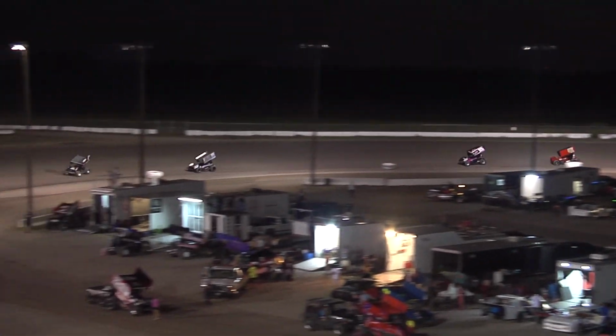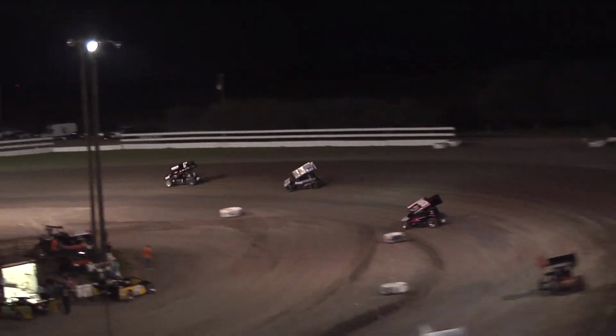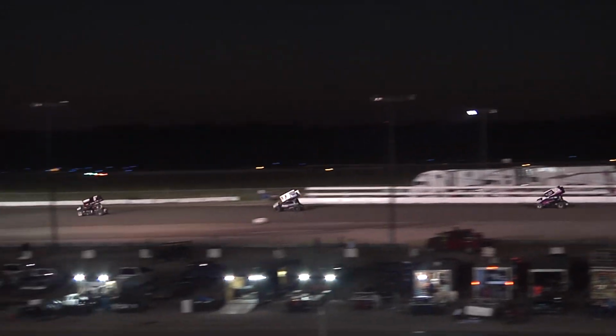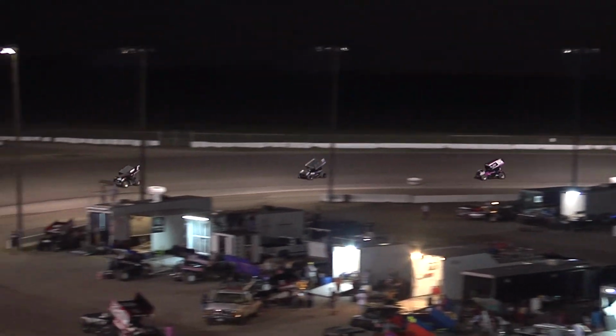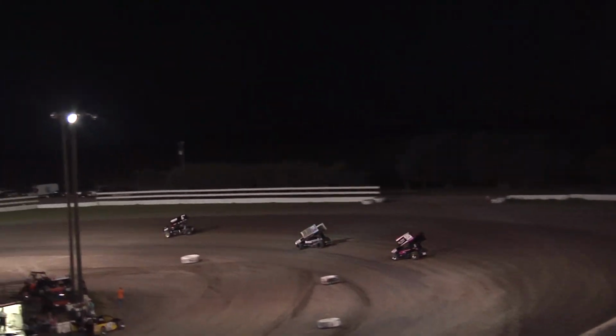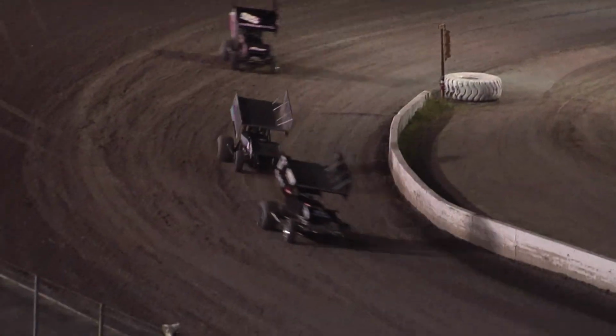Dalton Stevens now up to third, McMackin back to fourth, as Blake Mallory continues to lead. Tucker Dowdy gets a little closer every lap, but also the 99X of Dalton Stevens getting a little closer to the 2X every lap. Blake Mallory, and that's 6M.